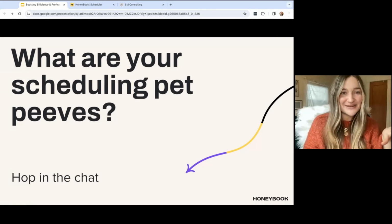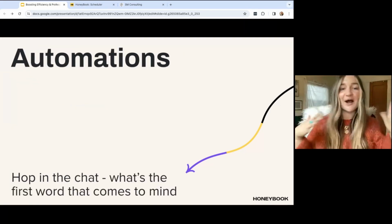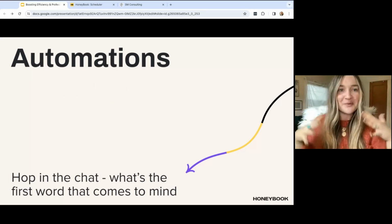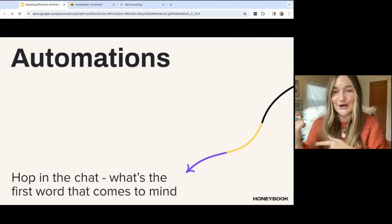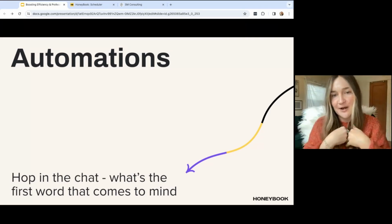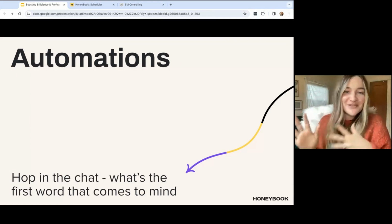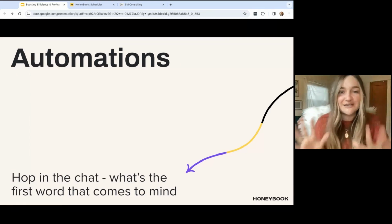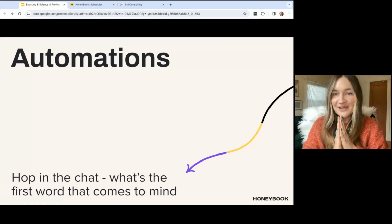So we're gonna do a little experiment, a little word association here to get it out of our system. When we think about automations, I say automations, you think what, right? What's the first word that comes to your mind? Let's see it in the chat. When I say automations, where does your mind go? Are you maybe in a good place? Are you in a negative place? Talk to me about automations. What are you thinking? Okay, Heather's here for it.